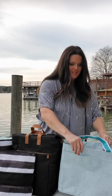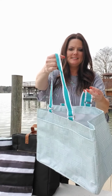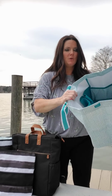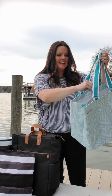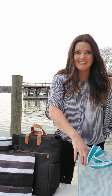We also have this new product called our new Essentials Wonder Tote. This is in patchwork stripe. It has 8 interior pockets to keep you organized, along with 2 mesh pockets. So just a great tote with a laminate exterior to take to the beach, to the pool, kick around town, run errands. That is also a new product.